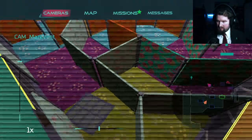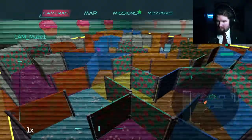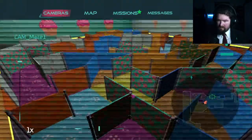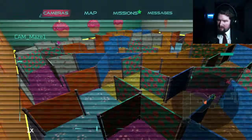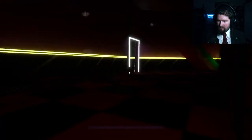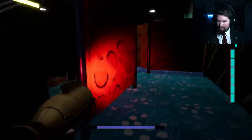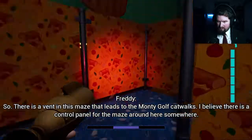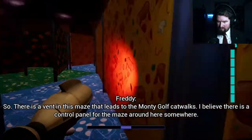Okay. So I can get to there. Let's see. Is there a... It would be nice if I could see... Okay, so it's that corner over there? So I think I may have made a way through that I can get in there with? Maybe? So, there is a vent in this maze that leads to the Monty Golf catwalks. I believe there is a control panel for the maze around here somewhere.